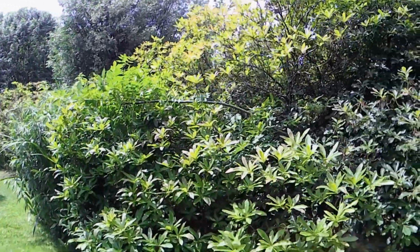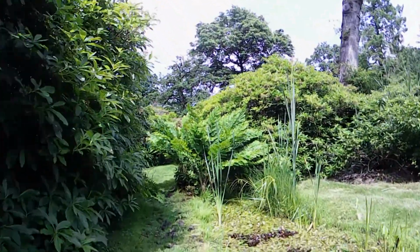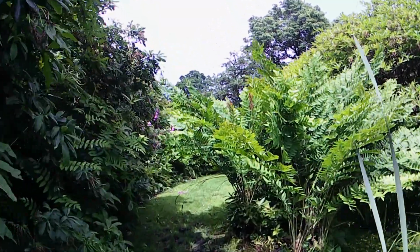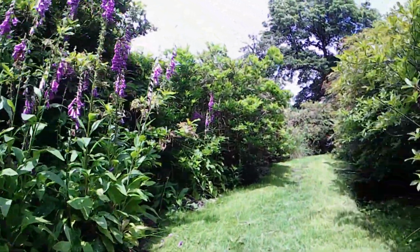And as we go round here, the one thing I don't appreciate is we're walking along by the side of the pond on the right here, and it's extremely muddy. We've had some rain overnight, and it's made it quite muddy.